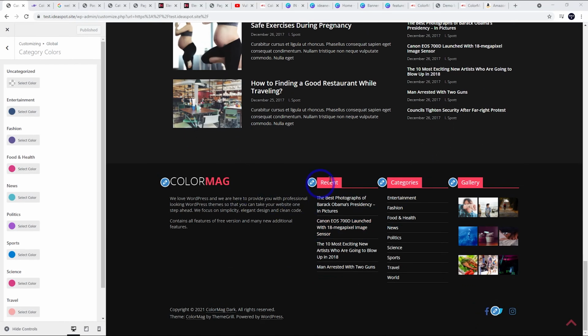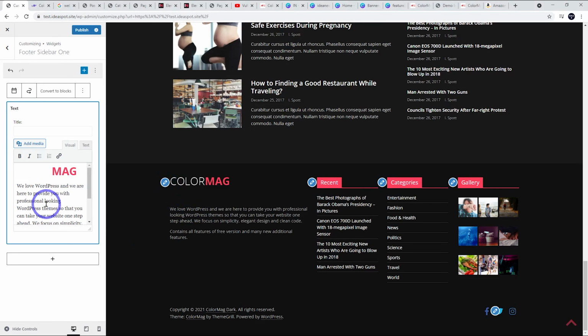So they've got 4 widget areas for our footer. We've got social icons there. We've got copyright info down there. If we want to edit any of these, again, we just click that pencil and that will bring up the block that we've got in here. You'll notice these ones have titles. This one doesn't have a title. You could add a title here.